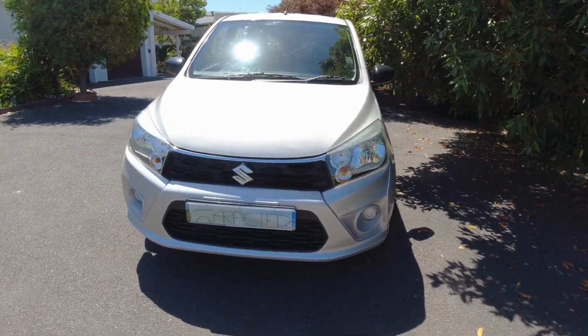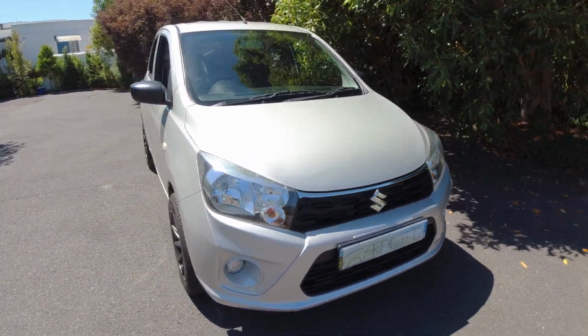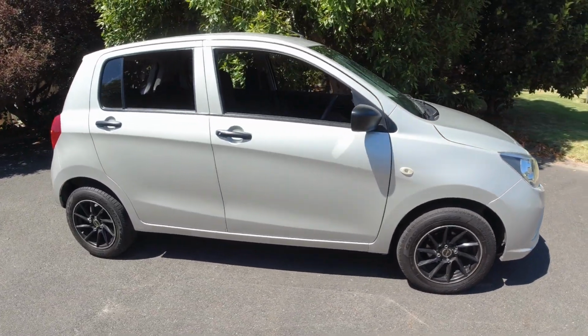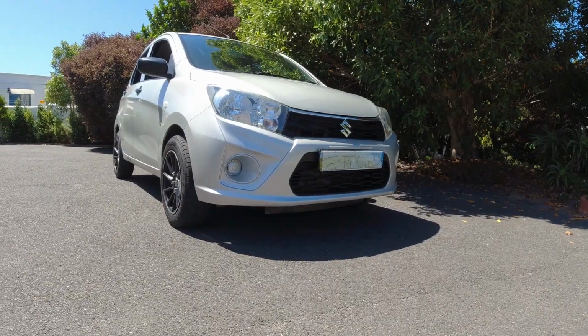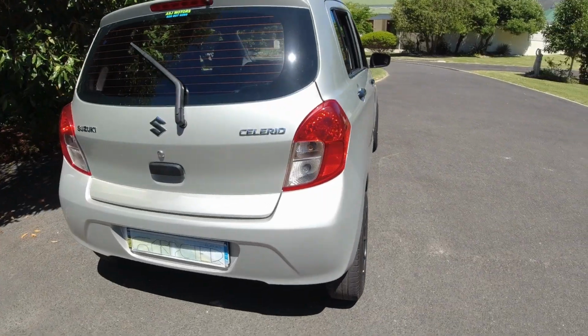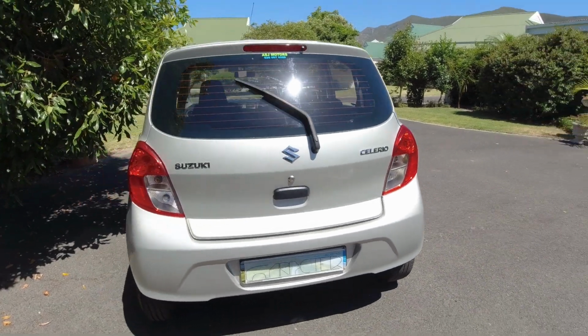This is the second generation that was released in 2014. This version is also manufactured in Thailand. It looks much more grown up than its predecessor, particularly from the front. It still looks funky and edgy all the same though. A nice surprise considering the price point.